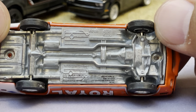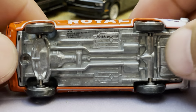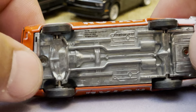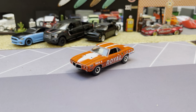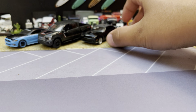I mean, in this car, it's a stick shift. So we'll just go with it's a 4-speed car. Really cool. You got dual exhaust, leaf spring. Ride height on this car is awesome too in the front end. So that, again, that's why I like Auto World so much. Really cool car. All right, let's back this up.